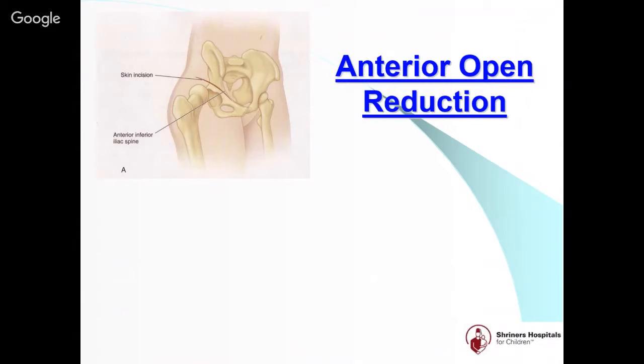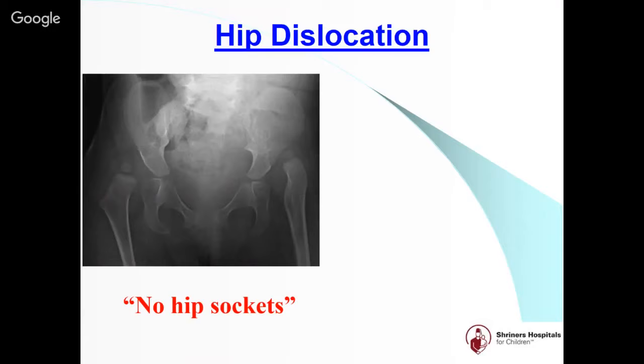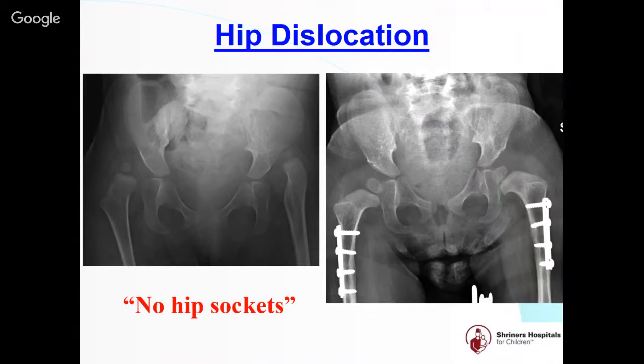So there's different ways of putting the hip back in joint, different incisions. You can either use one that's right in the front of the pelvis. I like using one that's kind of right here near the groin crease. It gives me nice access to the hip. So I can take a ball and put it back in the socket. Even when you look at the x-ray and go, oh, there is no socket, there's always a socket to put the ball back into. And oftentimes what we have to do is take a little piece out of the femur bone to shorten that down to get the ball into the socket.